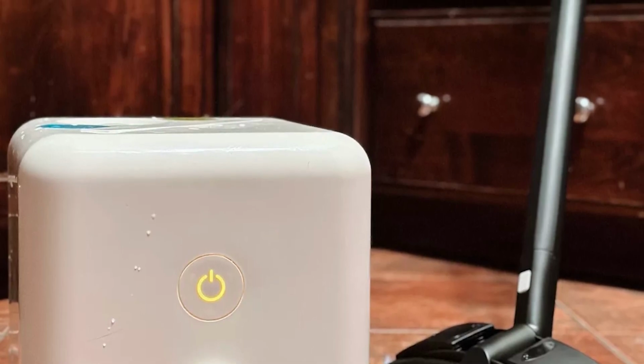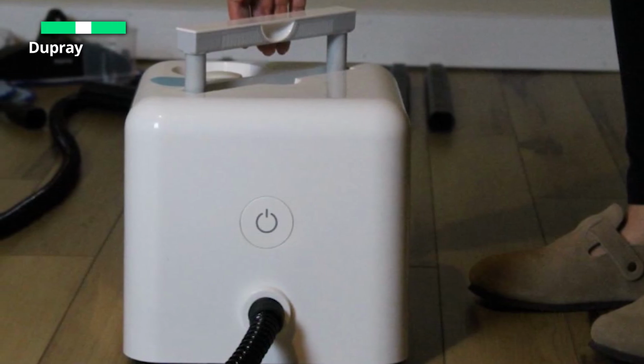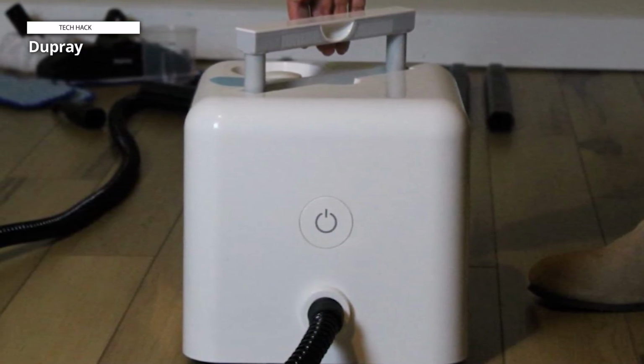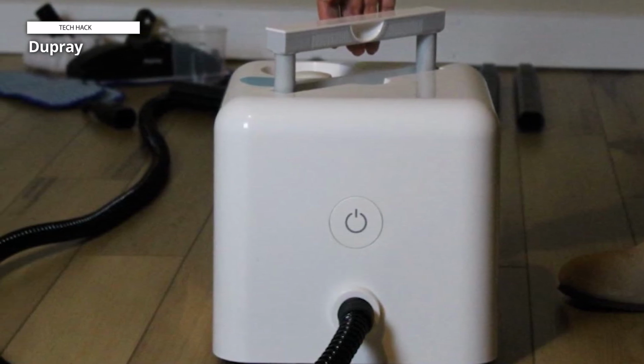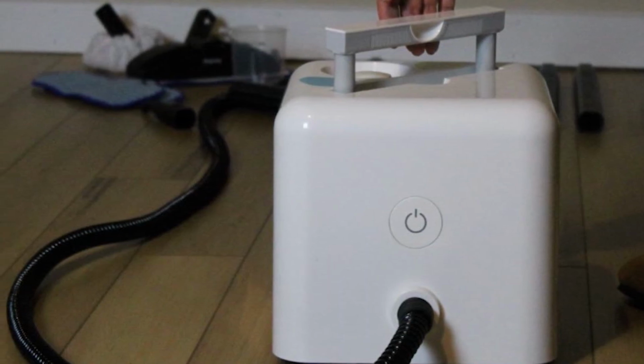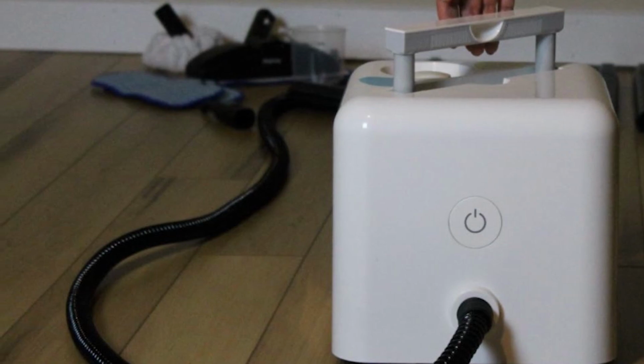When we put this model to the test, it blasted through dirt, coffee, and wine stains on our micro-suede fabric. It did okay on the tomato sauce and chocolate stains, eliminating about 50% of the soiled area. We also tested the mop attachment, which glided smoothly across our hardwood floors, picking up dirt and leaving the floors streak-free.